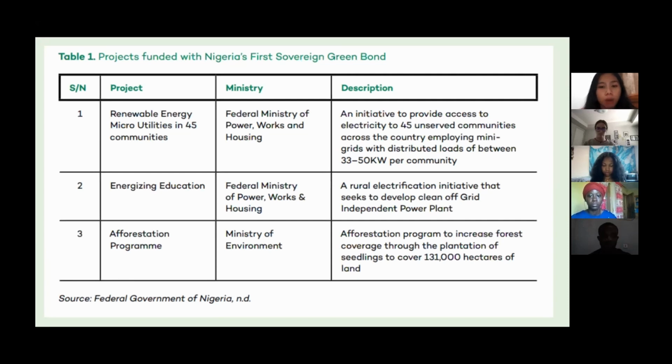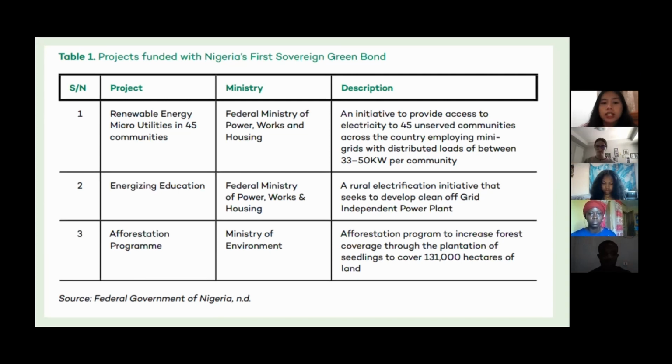The second green bond was launched in June 2019, and here in the table, we can see Nigeria's first sovereign green bond in detail, where three projects happened. The first one is about renewable energy, micro utilities, 45 communities. This is an initiative to provide access to electricity in the 45 unserved communities in the country.